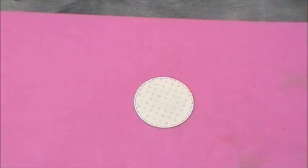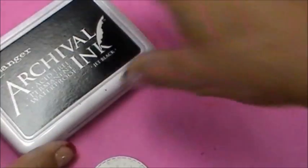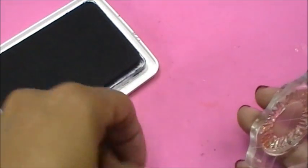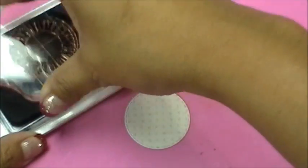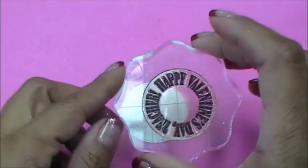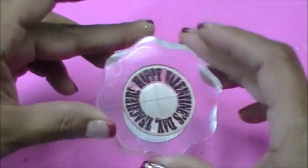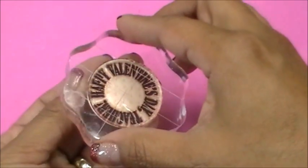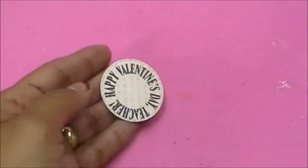Okay, so what I'm going to do is use one of the sentiments from Classmate Valentine, and let me just grab something to stamp on. This one's going to be for a teacher. You know what I'm going to do? I'm just going to basically do all my stamping right now. Where's my ink pad? Here it goes, right here. And this one says, Happy Valentine's Day, teacher. So I'm just going to ink up my stamp really quickly, and then stamp this right in the center. Let's see, how should I do it? I'll do it like this, there. Okay, let me take that off. Happy Valentine's Day, teacher. Isn't that so beautiful?